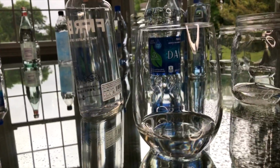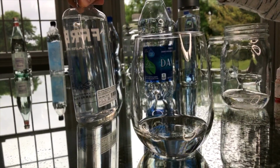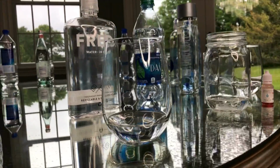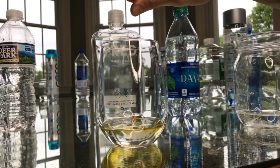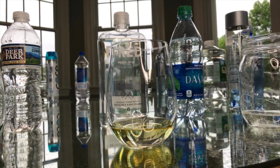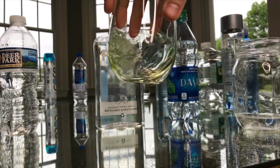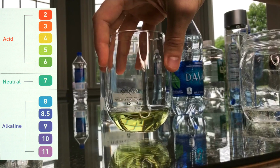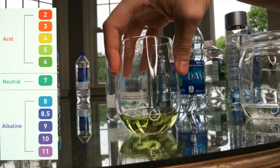Next we have Fred water. I've never really tried it. It says Fred is natural spring water from Alpine Springs, Rockland, New York. All right, so let's check out Fred's water. Is it alkaline? Oh no. It is not. So what are you paying for here? Just the plastic? Worse than the Wegmans.